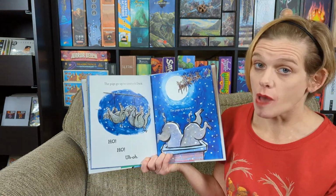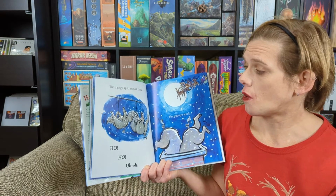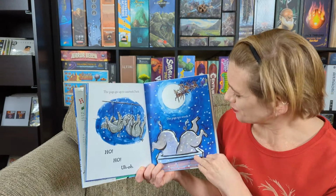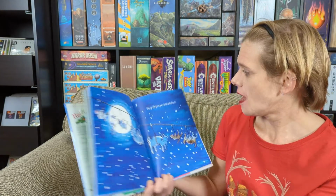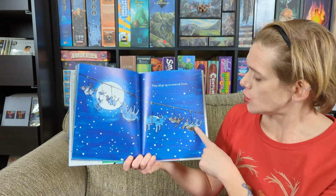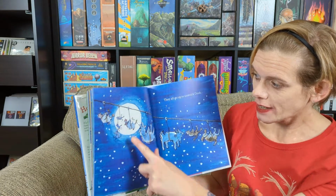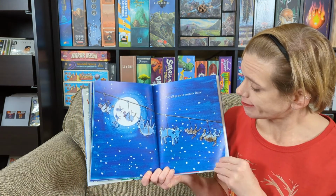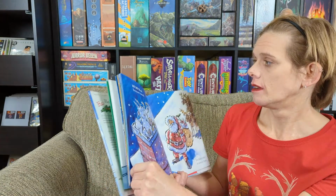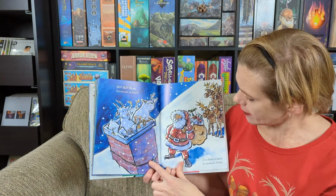The pigs go up to unstuck Doug. Ho, ho. Uh-oh. The pigs are stuck. They all go up to unstuck Duck. Dog, cat, goats, chicken, and the 3 mice. What do you think's going to happen to them? Ho, ho, uh-oh, everyone is stuck.